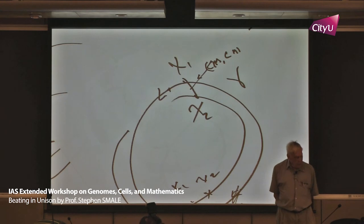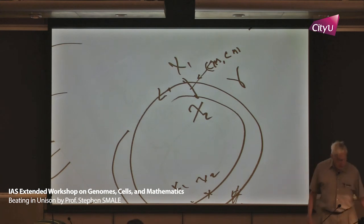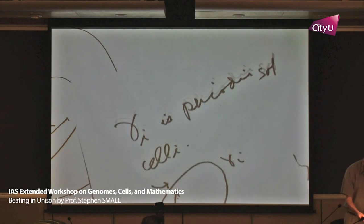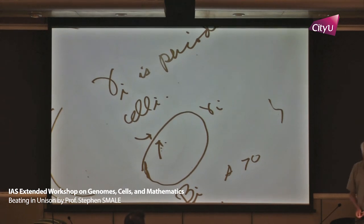I'm making a long story very short here about so much of this. There are a lot of things going on, about how to put all this together, the beating in unison together with the Laplacian dynamics, and seeing how they fit together in that simple equation that I mentioned, this equation right here. This is the equation that dominates the whole system, so it's very simple. But to understand this is a big deal.